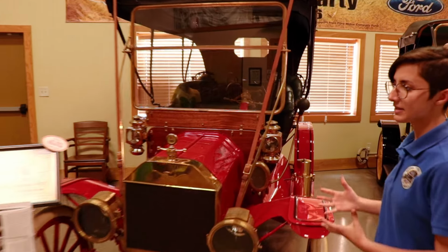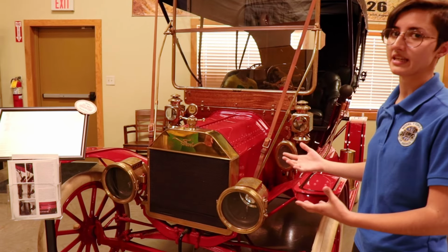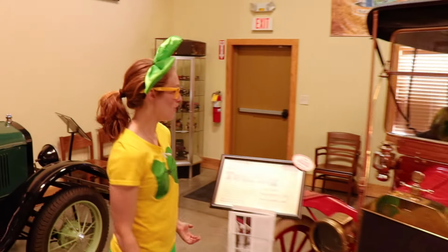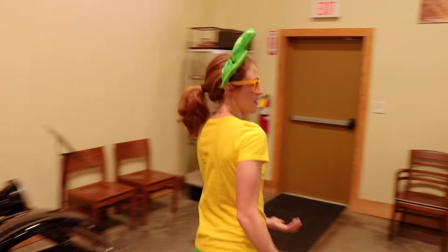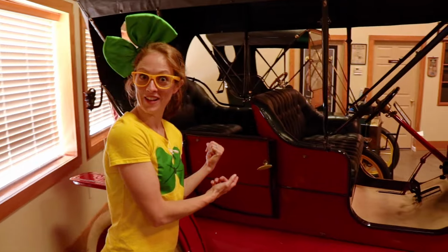Whoa! That escalated quickly. You saw the quadricycle, and then you saw this. That's so incredible. And then in 1909, that's the first year that they dedicated to making the Model T car. Wow! Oh wow! Check this out! This one's the touring Model T. You can bring passengers in the back of this one.